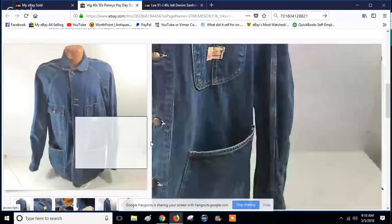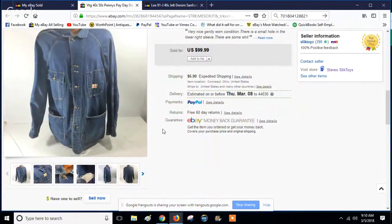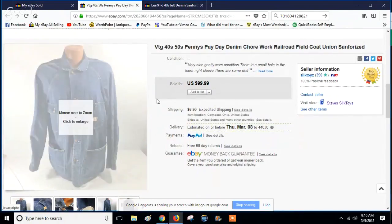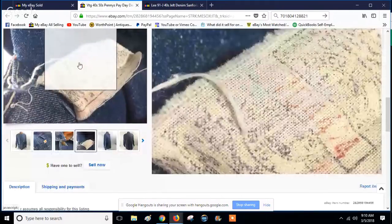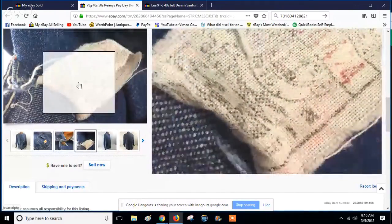It's called a work or a chore jacket, or even a railroad or a field coat. There's a lot of different terms for it, but if you put those in your title like I did, it should sell pretty quick. Now, these are not going to be easy to find, but they are out there. I paid $1 for this one, $1. So I turned $1 into 70. This is the Union label on the inside pocket. So Union made is a good keyword.